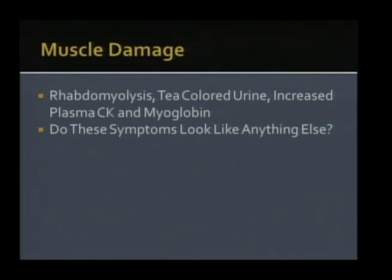Greg? I'll put you on the spot. What else can look like this? I mean, if you've got rhabdomyolysis from another cause, like positional injury or something. Okay. Well, what else can this look like?